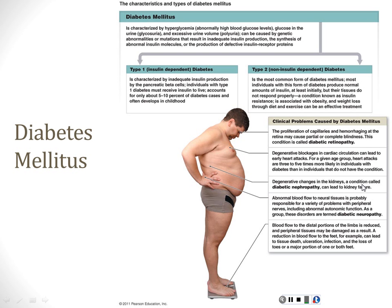Then we get to the kidney. The kidney works because of small arteries. So high glucose, small arteries, the kidney starts to fail. The leading cause of preventable kidney failure in the United States is diabetes mellitus type 2. So we call that diabetic nephropathy. Basically, the kidneys slowly die. Most patients who are on dialysis are type 2 diabetics, uncontrolled high blood glucose.